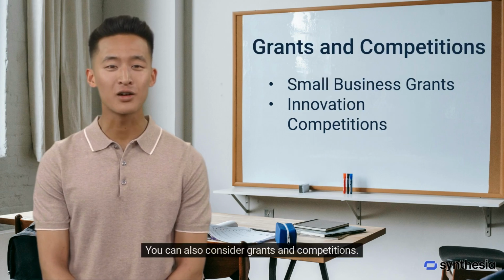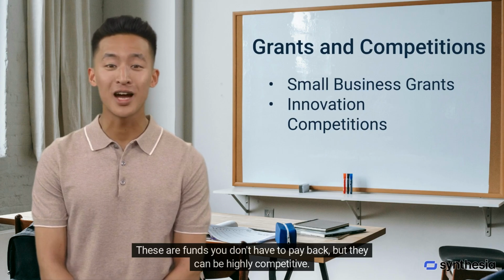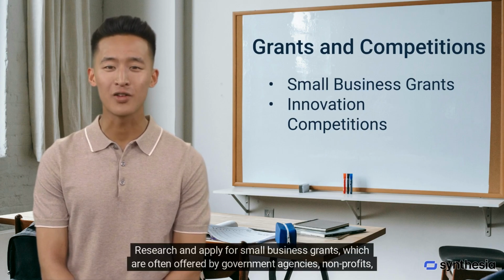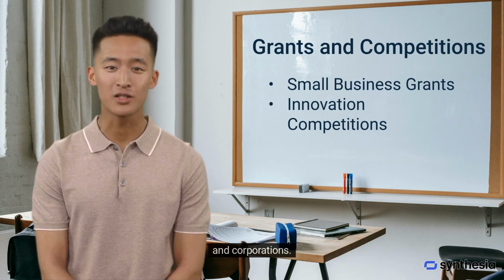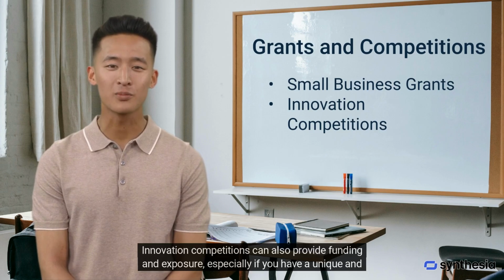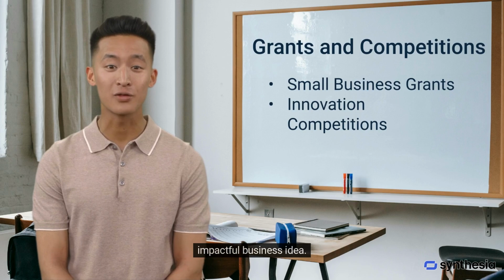You can also consider grants and competitions. These are funds you don't have to pay back, but they can be highly competitive. Research and apply for small business grants, which are often offered by government agencies, nonprofits, and corporations. Innovation competitions can also provide funding and exposure, especially if you have a unique and impactful business idea.